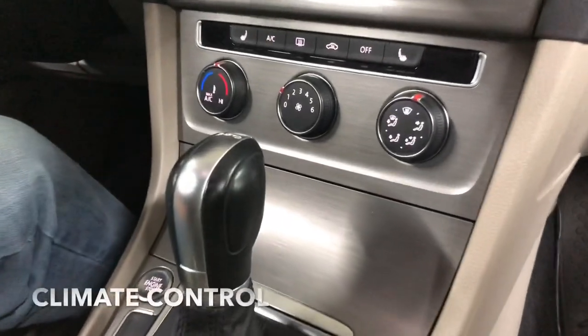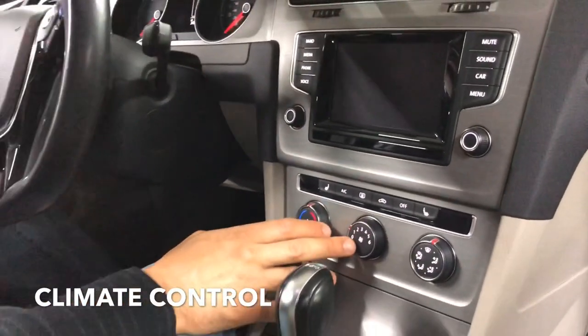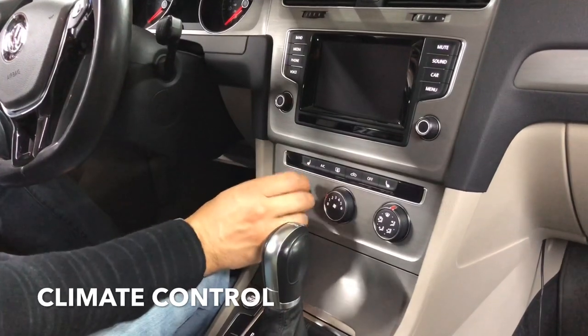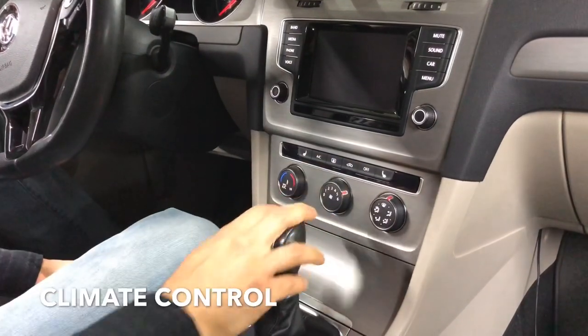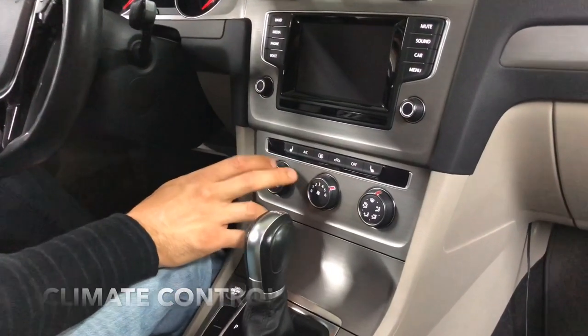Climate control, it's manual. I would wish to have automatic, but again, this is how you're supposed to build simple climate control. Switches are a little bit hard, but again, it makes you feel what you really choose. And it's really simple. I would say if I wish to have simple climate control, this is how it's supposed to look, not how it looks on the Chrysler 300.